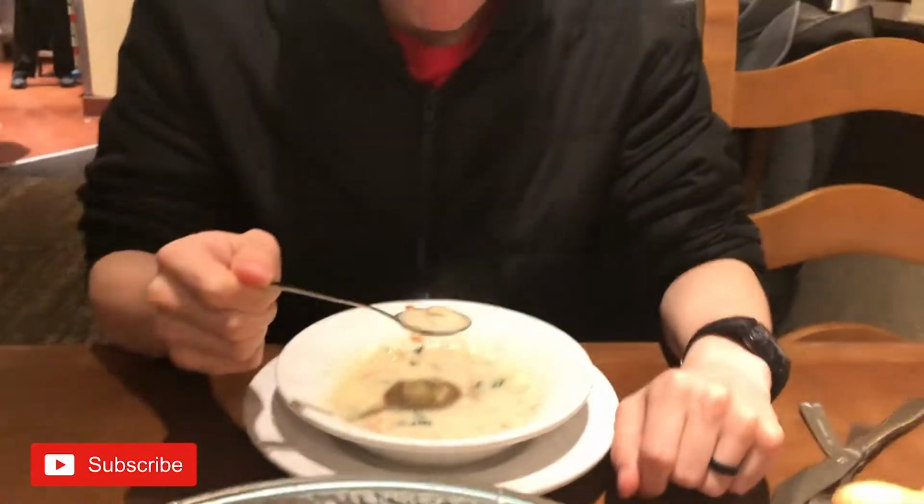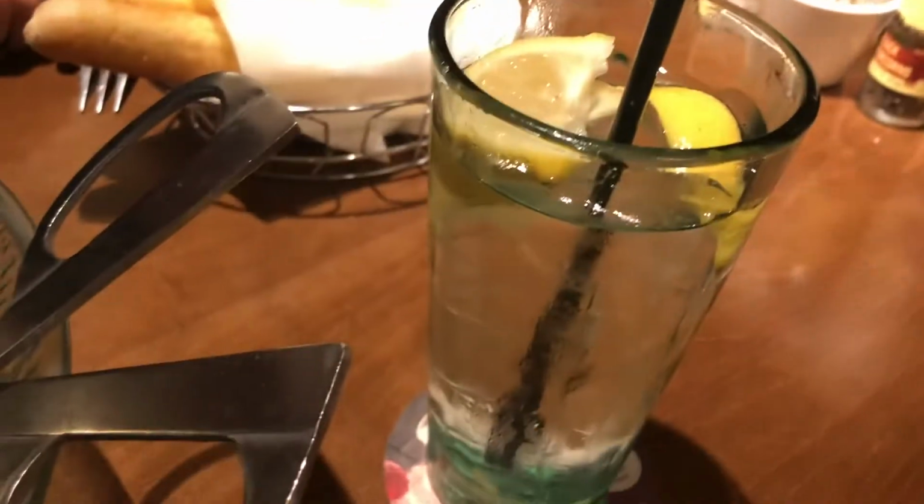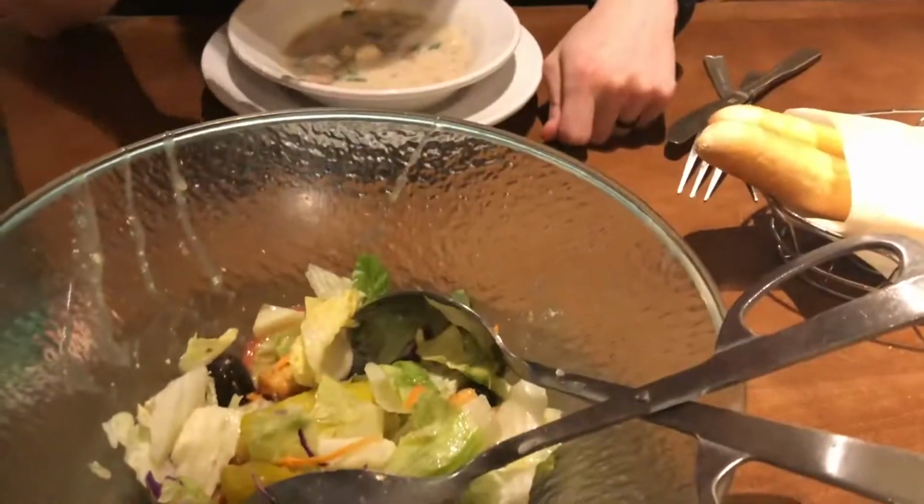Okay guys, so I got the salad and breadstick, of course, and Quentin got chicken gnocchi soup and then water with lemon, and he got plain water. Now we just have to wait for our meal to come.